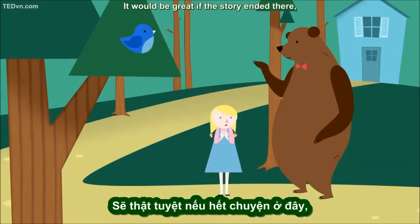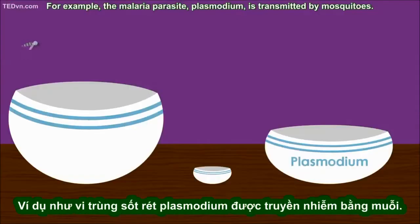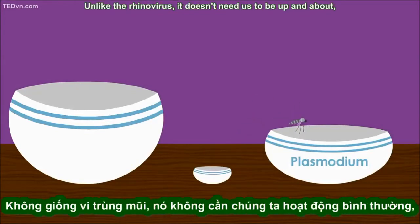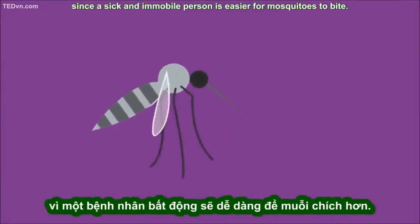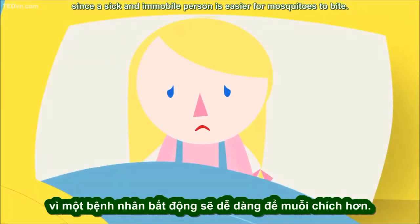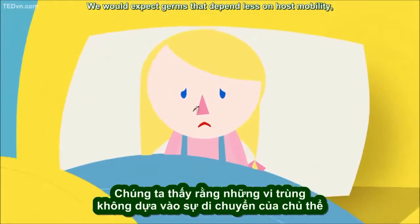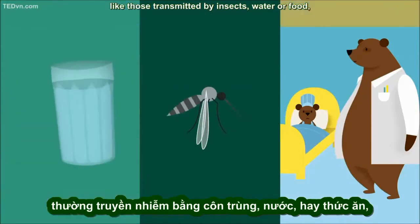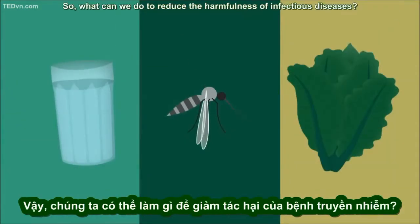While most people experience a runny nose, coughing, and sneezing, the common cold is generally mild and only lasts about a week. It would be great if the story ended there, but germs use many other modes of transmission. For example, the malaria parasite, Plasmodium, is transmitted by mosquitoes. Unlike the rhinovirus, it doesn't need us to be up and about, and may even benefit from harming us since a sick and immobile person is easier for mosquitoes to bite. We would expect germs that depend less on host mobility, like those transmitted by insects, water, or food, to cause more severe symptoms.